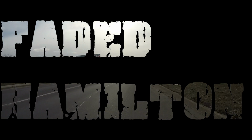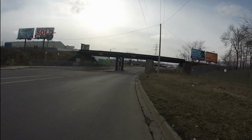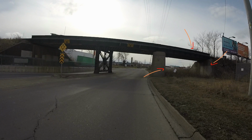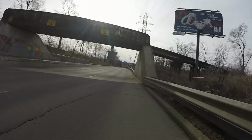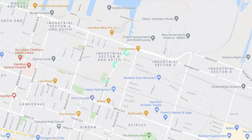I want to talk about Birch Avenue. Why is there this weird empty spot over to the right? Why is there another weird empty space at the next bridge? Why are they even bridges at all? All of the other crossings in the area are level crossings.